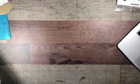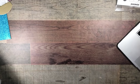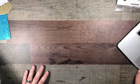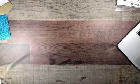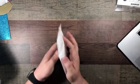Just as a heads up, we got our first shipment of these in. We have roughly 200 packs of them, but I don't know how long those 200 packs are going to last. So whenever I show you what this new product is, if you want to grab them, grab them. Here's how they come to you.